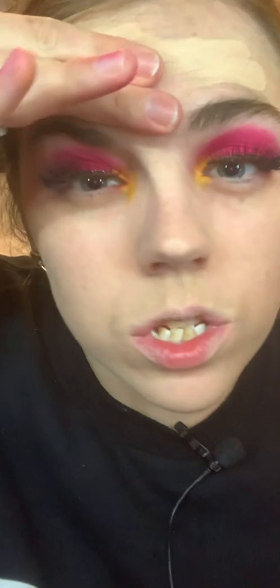I mean, it feels nice. I feel like it's applying better than when I use my sponge and brush. So I can understand why they would suggest using the fingers. I feel like it's not giving me a whole lot of coverage, to be honest. And I also feel like it looks dry on my skin, which, I mean, my skin tends to be dry. So, I'm not saying that's their fault by any means.